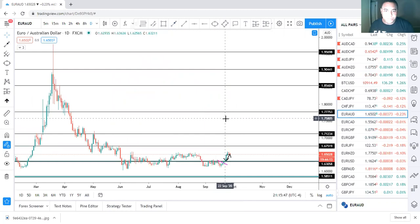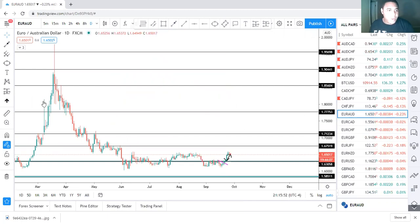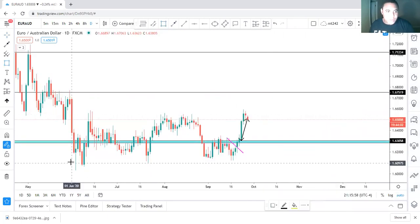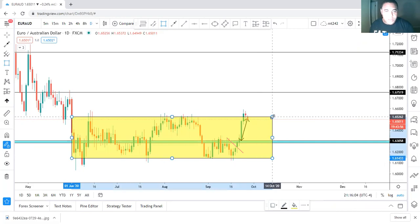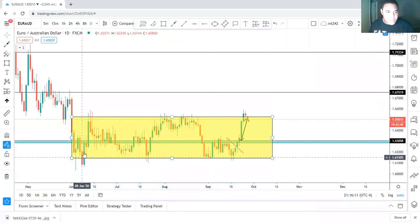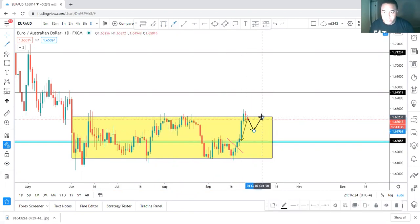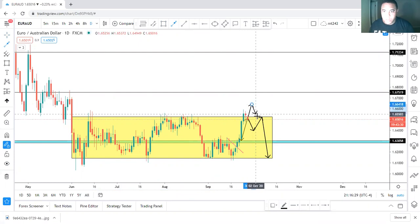So EA, it's basically just been consolidating, not really going anywhere, just kind of playing around in this area. So what I like to do is draw a box around it to show the consolidation. Price found support, no retest, so it's still support down here, resistance, support, resistance, resistance, support, support, and now price is here. So what I would like to see is either price come back down, give us a retest here as resistance, and we can look to sell, or we can look for price to break this consolidation, come back down, find support, and when we find support, we can look to buy.